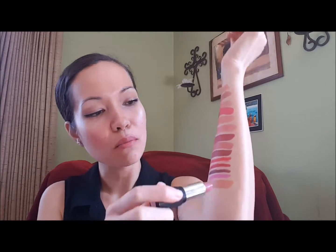And this next shade is one of my first favorites. It's in the shade Mabel. It's described as a mauve rose pink, and it's like my lips but better. Another one of those that I throw in my purse to take with me because you don't need a mirror and it goes with any makeup look. Let me swatch it on my arm for you.